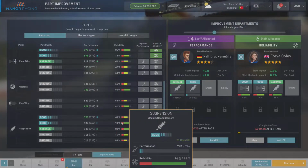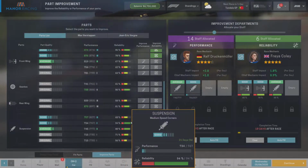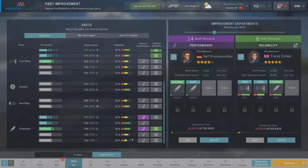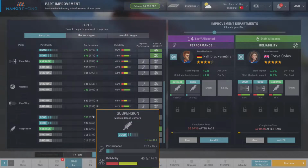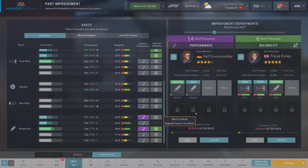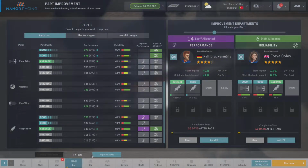So I'm going to stick with the 94% one for one more race, and then we'll try to get, before the next race, that one ready so we can get it into the car, because it's not a massive difference, but it will be once we can get it going on the performance side, which I'm already working on. So that's where we're at on the parts, and like I said, right now we're focusing on the engine.